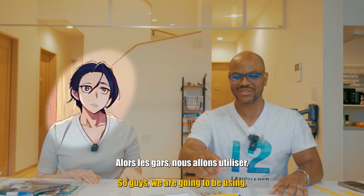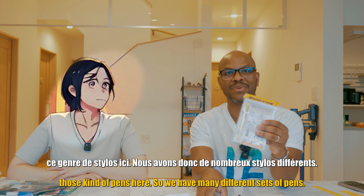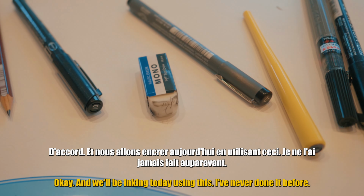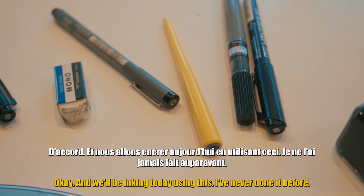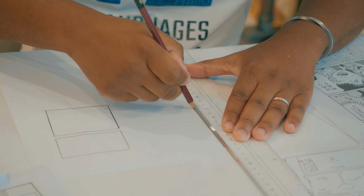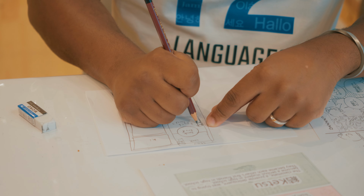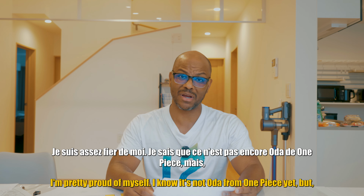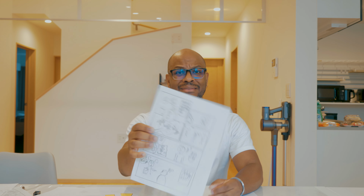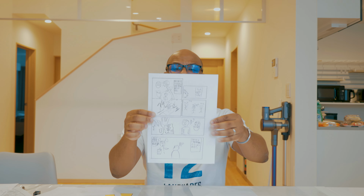Is it difficult? So guys, we are going to be using those kind of pens here. So we have many different sets of pens, okay? And we'll be inking today using this. I've never done it before, so brave new experience. I'm pretty proud of myself. I know it's not Oda from One Piece yet, but you know, I have my storyboard right here.